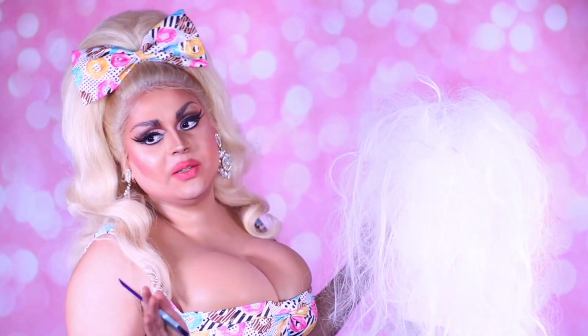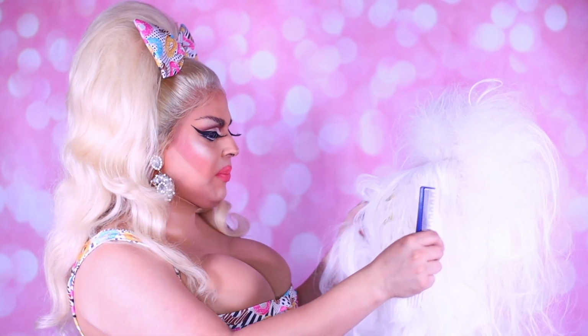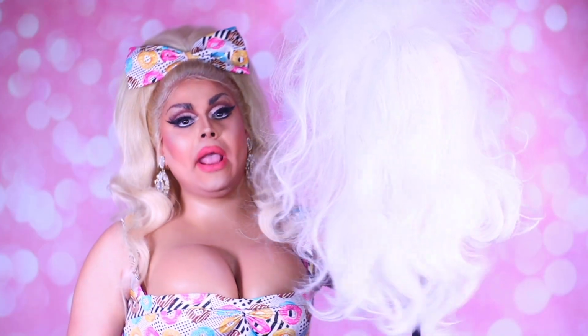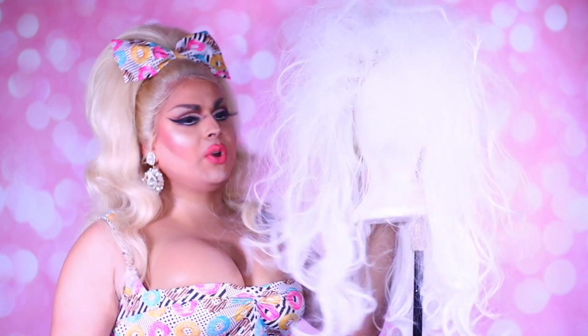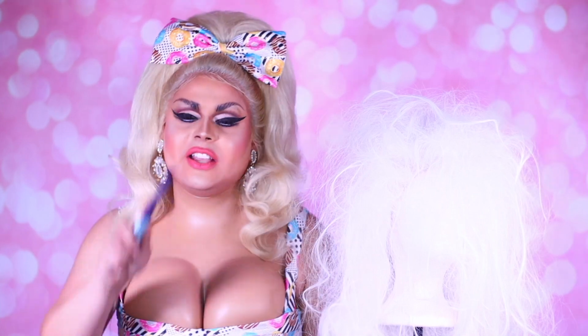Okay, now I'm gonna tease the rest of this off camera because there is so much hair. It doesn't look it, but when you actually start packing it down, I'm not really doing much cutting. Look at all this hair. Oh my God. Okay, so we're gonna jump right back as soon as I have it all teased out, and then we're gonna do it again. I'm probably not gonna do that on camera either.